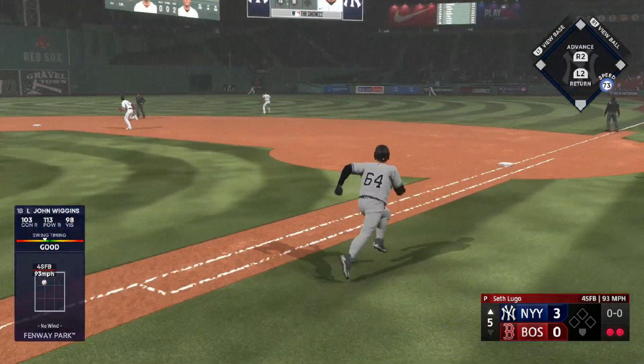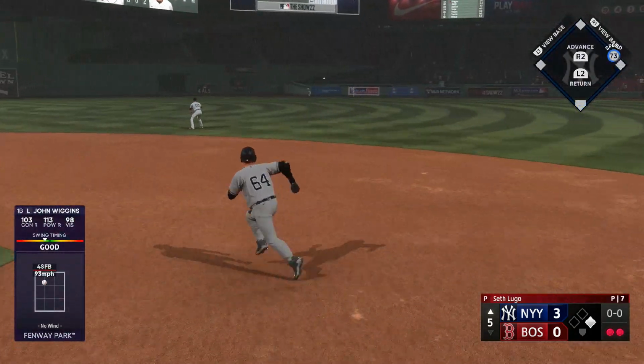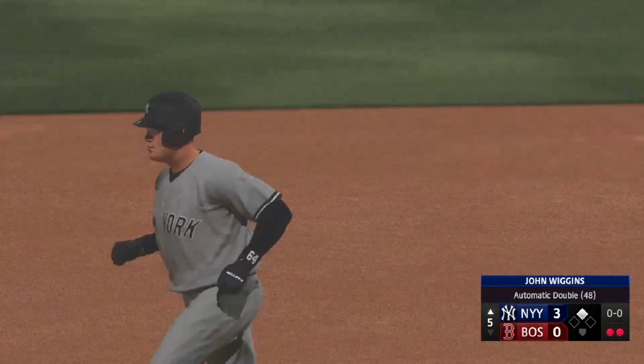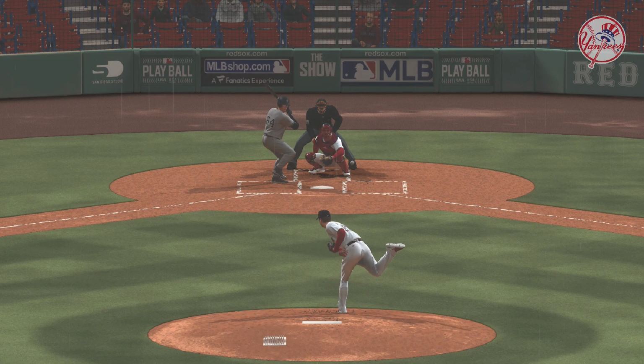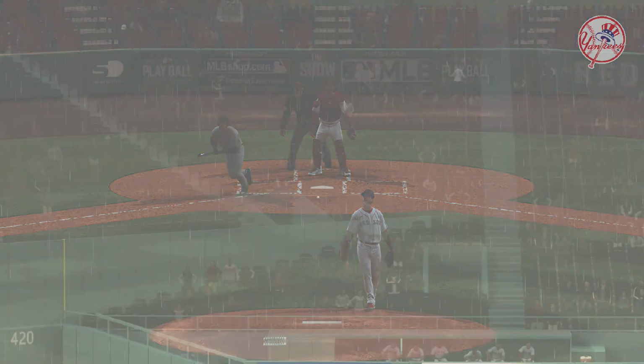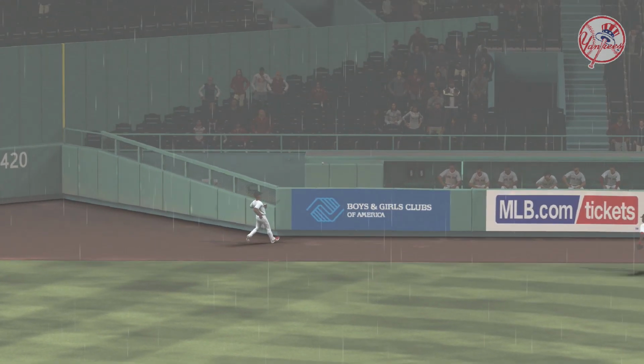Line drive, base hit, right center field. Now he turns and heads for second. High bounce over the fence for an automatic double. Putting some good swings on the ball. That's his second extra base hit in this one. Got a fastball, middle of the plate, jumped all over it.